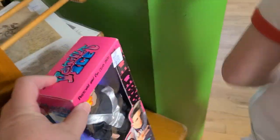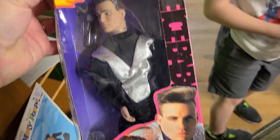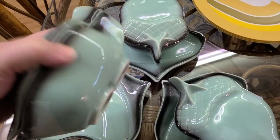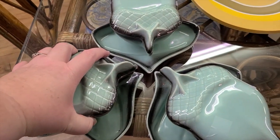You can't do that. That's Vanilla Ice. Okay, so if I do that... What's Vanilla Ice? Vanilla Ice was a singer. Oh, he was trying to actually fight the doll. Yeah, don't even ask.